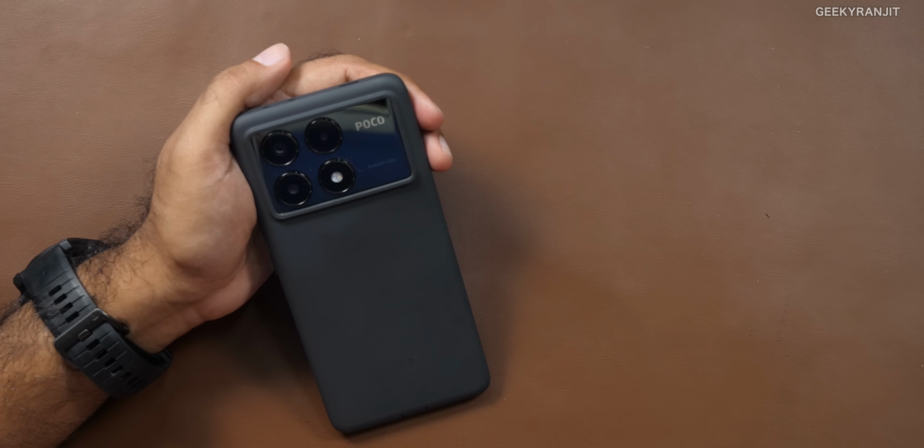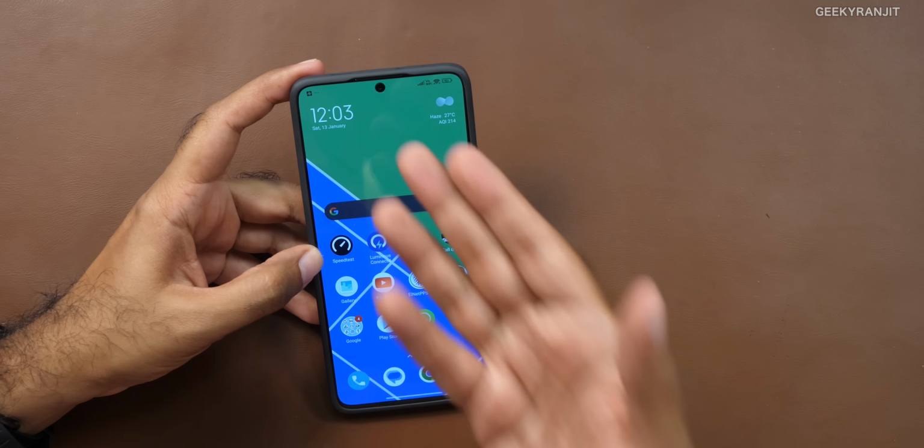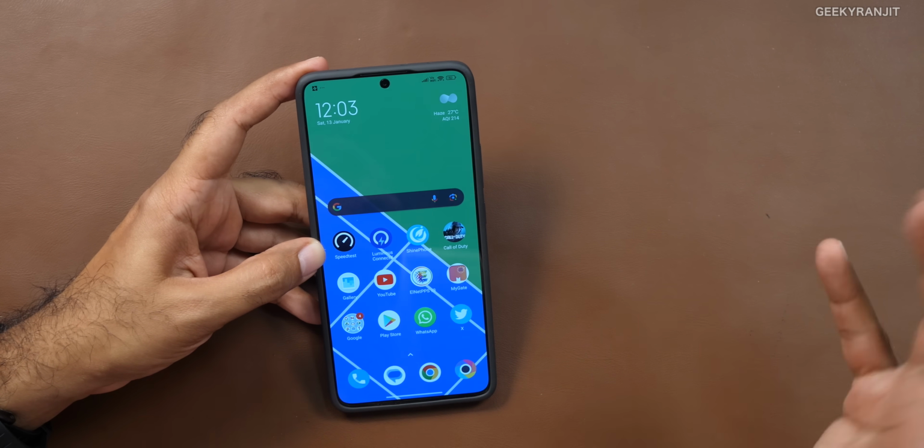I won't complain too much about the 2 megapixel camera because they are not touting this as a super camera smartphone, and I came with very low expectation, but the camera performance is actually pretty decent. I'll show you some of the sample shots. Front facing camera is that 16 megapixel punch hole on this one.